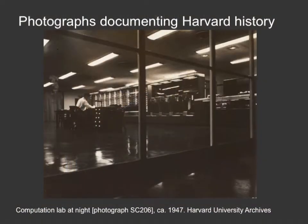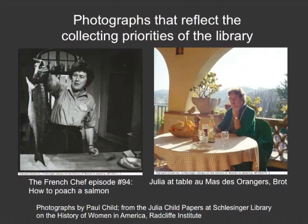Another section of collecting interests are photographs documenting Harvard history, and this includes papers of professors and alumni. And here's a nice photograph of the Computation Lab circa 1947. And because there are 73 libraries, there are 73 different collecting priorities. And so the photographs reflect the collecting priorities of those libraries. And this is from a beautiful collection of Julia Child photographs taken by her husband, and it is now in the collection of the Schlesinger Library on the History of Women in America.